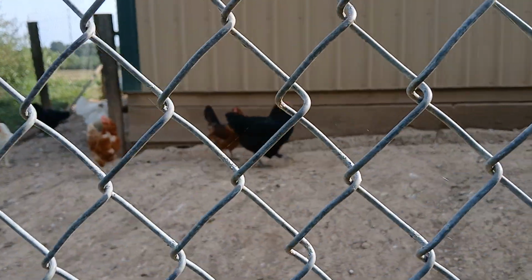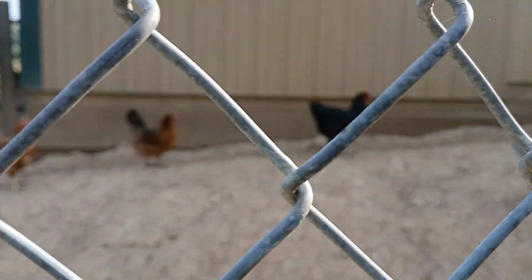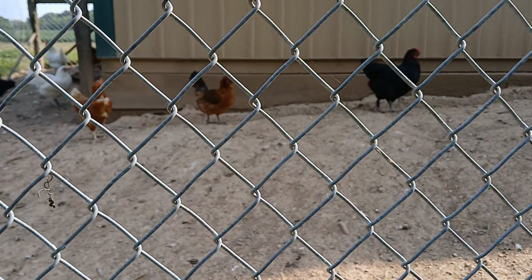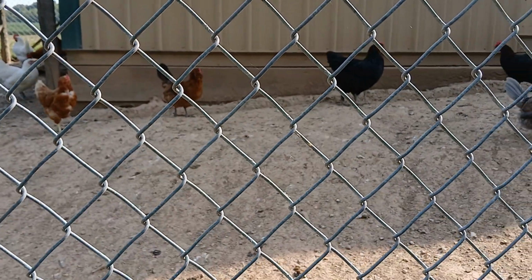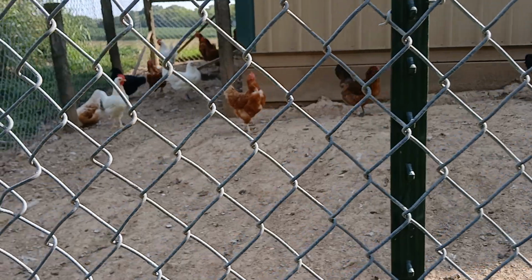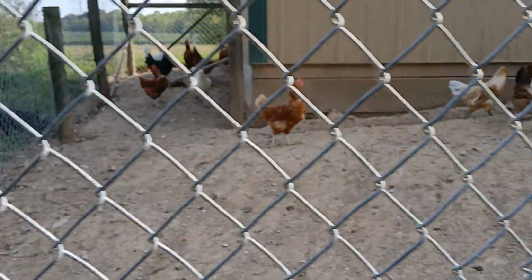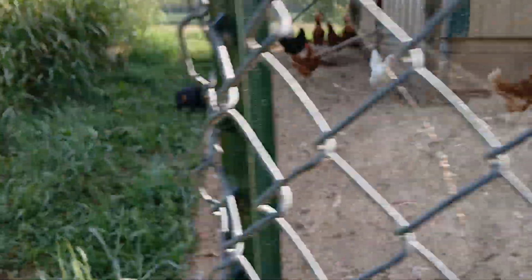This black one is one of the black copper Morans. There's another Americana. I'm sorry, it's not focusing. So this other Americana is another February bird. Oh, we have a commotion in the hen house. The red one there is an Isa Brown. There's a leghorn. So there's some of the gals coming out.